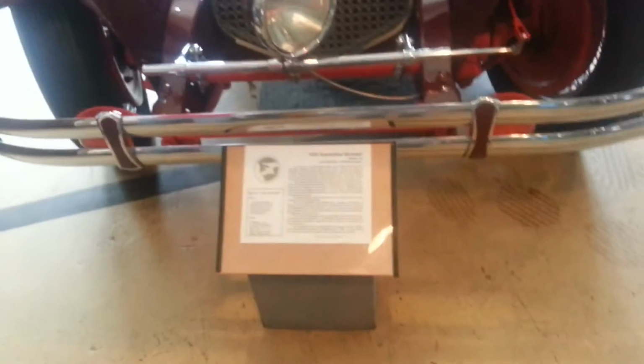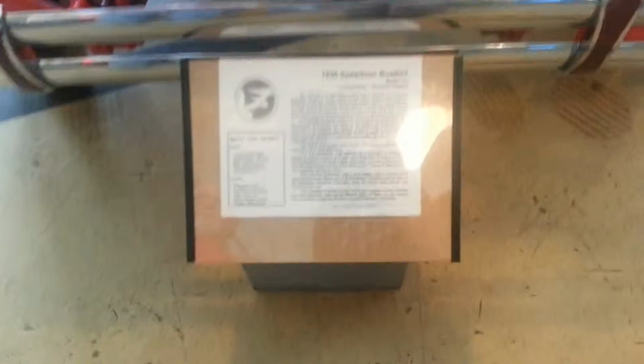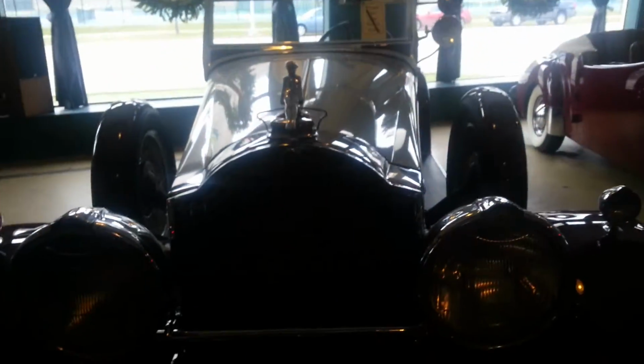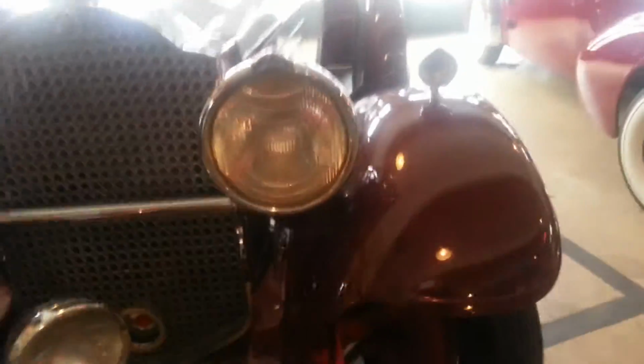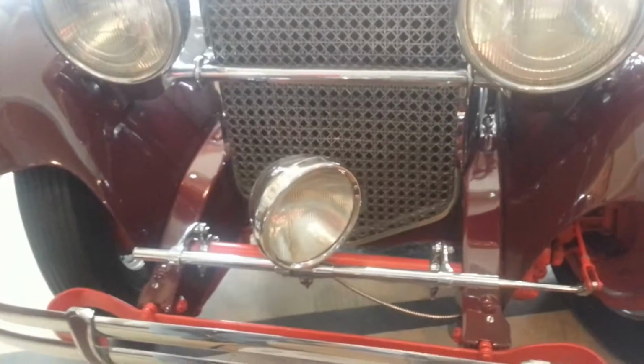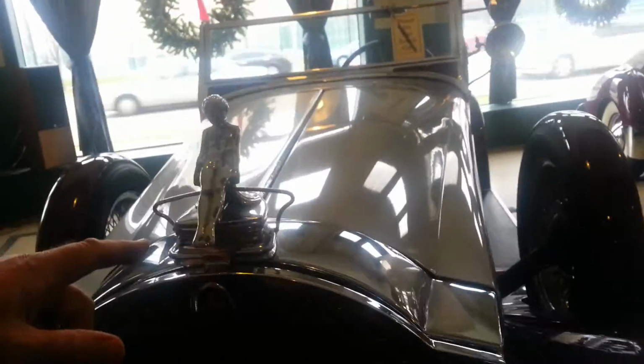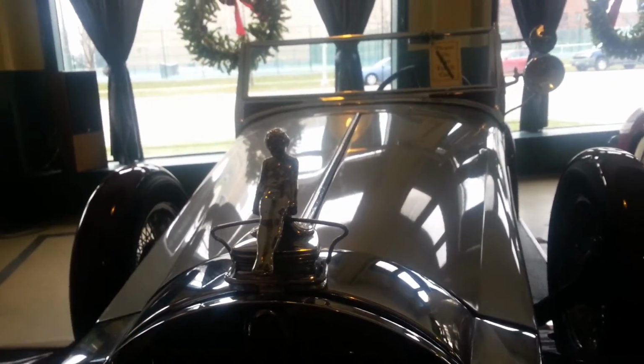This right here is a 1930 Speedster Roadster. It's a boat-tail Speedster. That comes from the shape of the back of the car. Let me point out a couple of things here. The headlight that turns with the wheels, right here at the bottom. The 30 and 31 models had this particular hood ornament. They're the only two years where they used that.